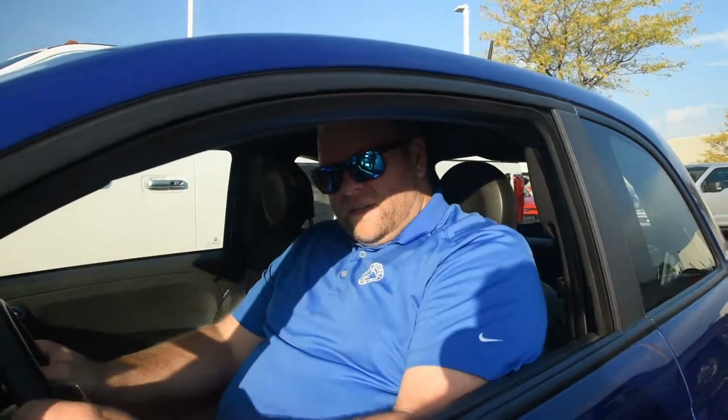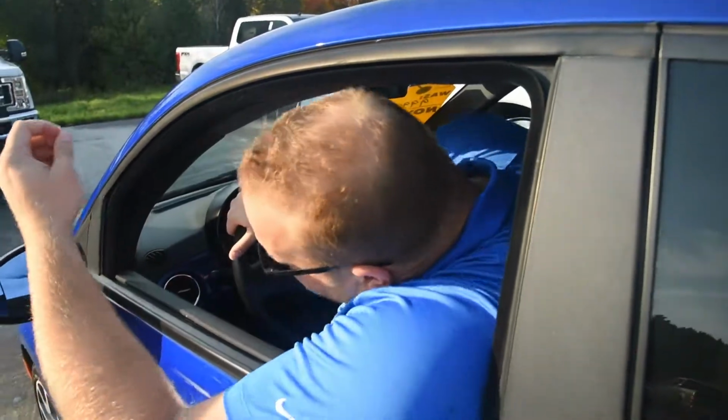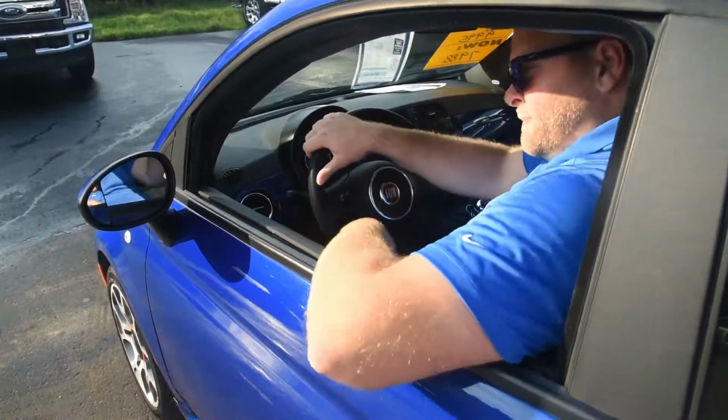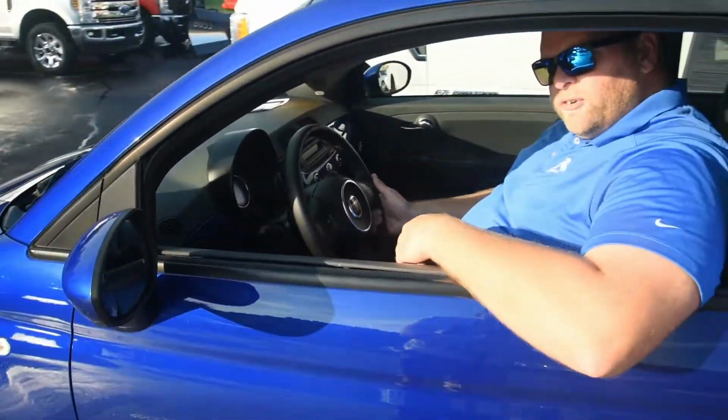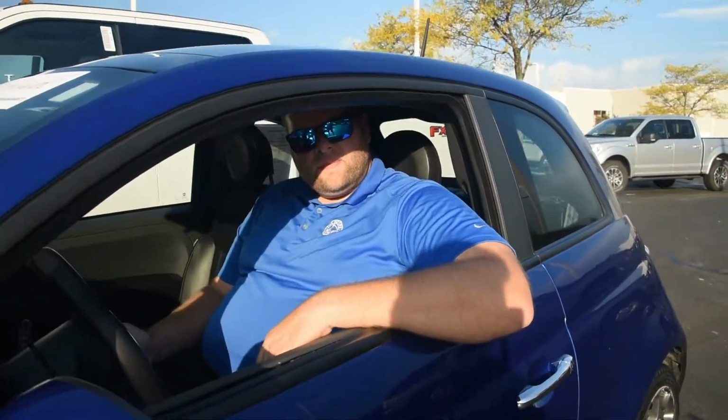I can't really get my whole body in here without the window open. I have to have the window open like this so I can do the Italian move where you yell at the person in front of you. And not a lot of legroom in here either. But suffice to say, I do fit. It's amazing. I'm amazed. So there we go.